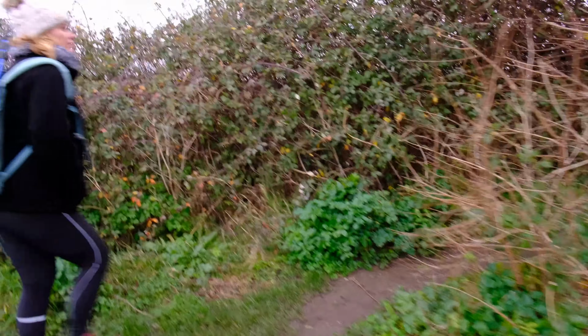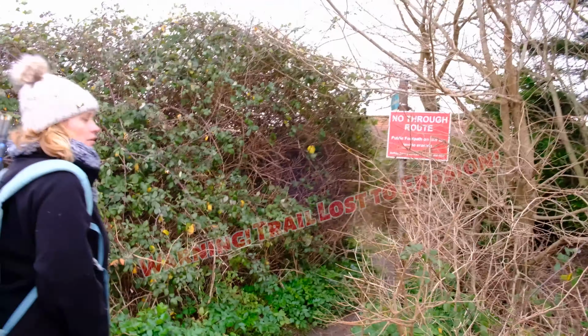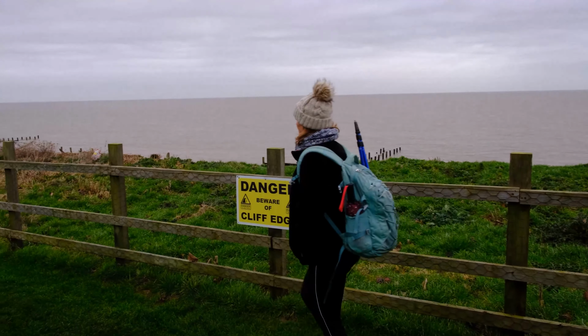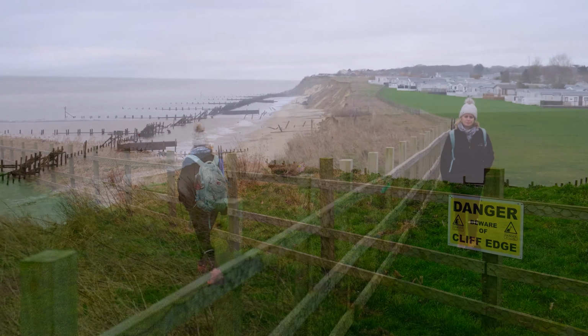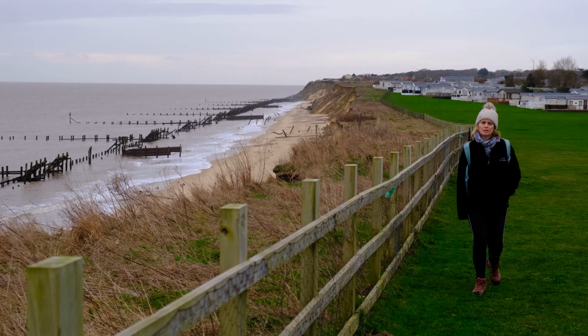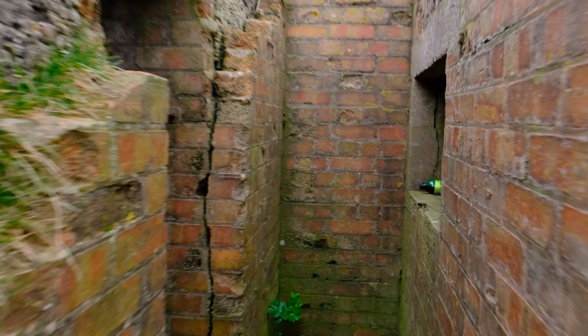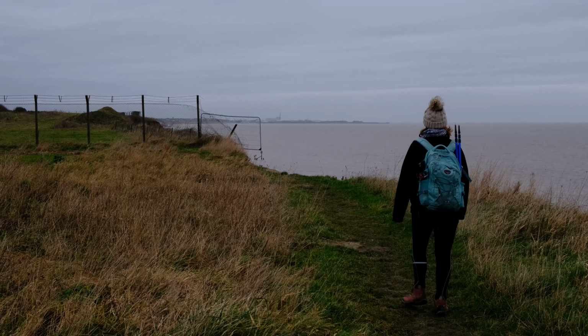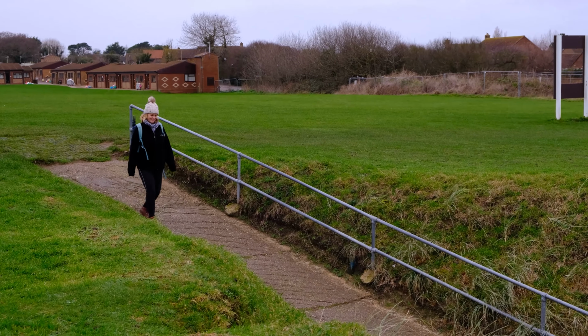Public footpath on with lost erosion. Should we try it? Well, if you've seen part 1, you can probably guess that, yes, we're gonna try it. Another old pillbox, and as usual, nothing of interest inside. Well, we found out where the trail ended, but happily we were pretty easily able to find a way around.